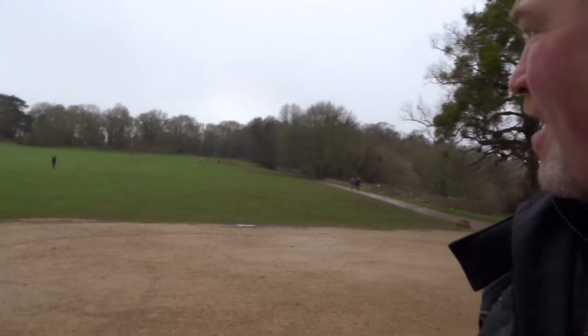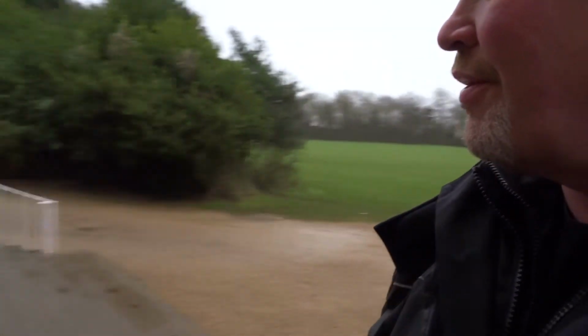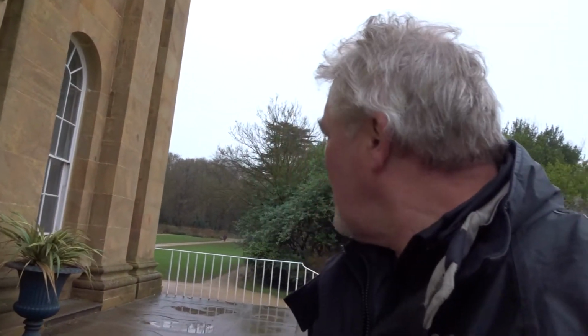As with most of these places, there's a terrific crossover in periods of time, because during the Second World War there were several army camps on the grounds here. This would have been covered in barracks, and over the far side of the house that way you can still find the foundations for some of those barracks. If you're into World War II history, that's quite interesting.